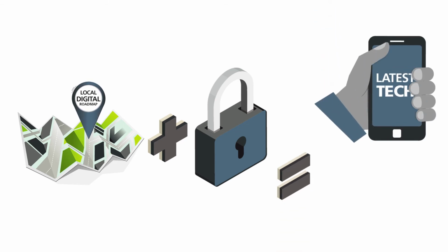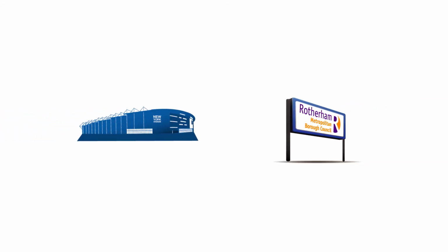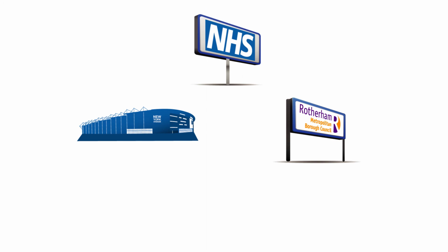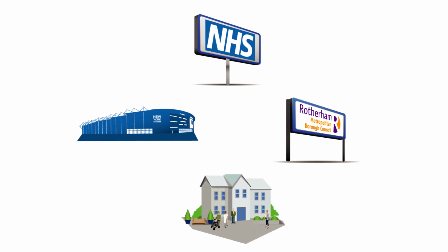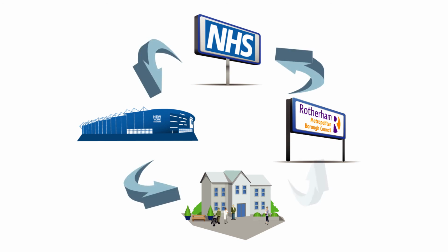To make the local digital roadmap work well, we will need to have up-to-date hardware and good, secure, high-speed wireless networks so everyone can access data quickly and easily. One way of doing this is by sharing connectivity between organisations. For example, NHS staff may need to work in council-operated care homes, so by sharing Wi-Fi, they will be able to easily get on the network in that setting.